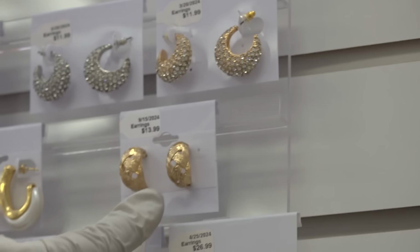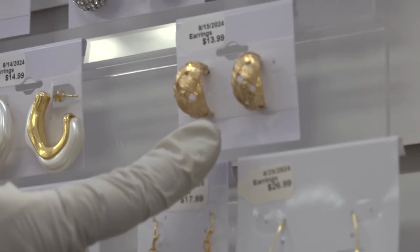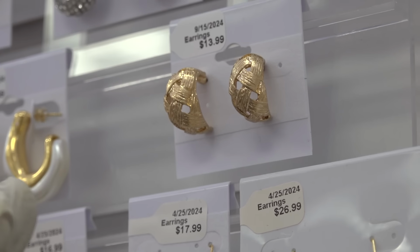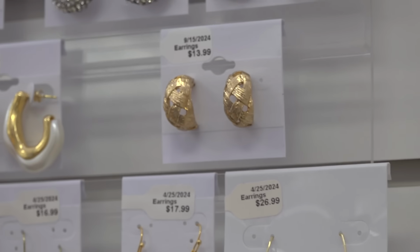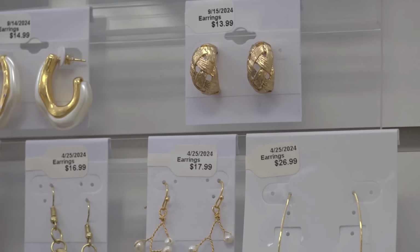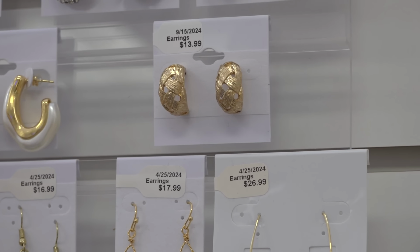These are classic. They're woven. You can see that they have a very typical look to the Ralph Lauren and other designers that were really famous in the 1980s. These are made, of course, later than that, and they are a gold tone metal with a woven and frosted look. That basket weave is very popular. At $13.99, those are worth $25, and I even think at $25 that's still cheap, but that's what they're worth.